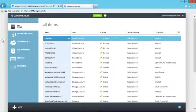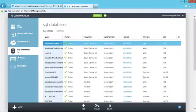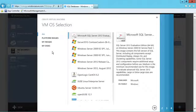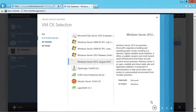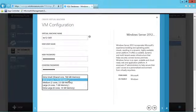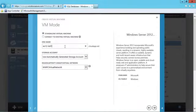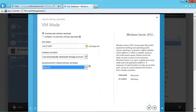Here's the new Windows Azure portal, and you can see a list of VMs, cloud services, SQL databases, and more. Let's create a new virtual machine from the gallery. Now here you can see a variety of choices from Windows Server to even different Linux distributions provided by partners. Let's choose my favorite, Windows Server 2012, and we'll give the VM a name. We'll set the password and choose the size of the VM, anywhere from extra small to extra large. Next, we'll give the VM a DNS name and storage account. We can also provide additional grouping for high availability, which I don't need right now, and I'm going to use the defaults and click the checkbox.